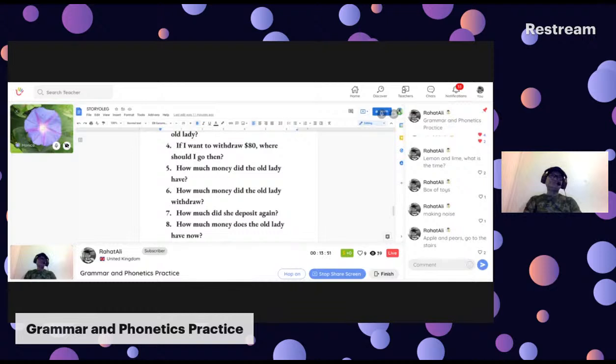Okay. Thank you for explaining. If I want to withdraw. Withdraw is a compound word. Look at the word withdraw. Can you see it? If I want to withdraw $80, where should I go? Definitely I go for the ATM.